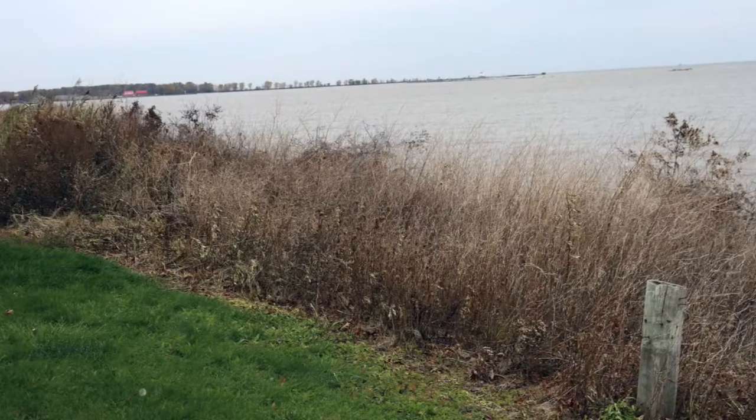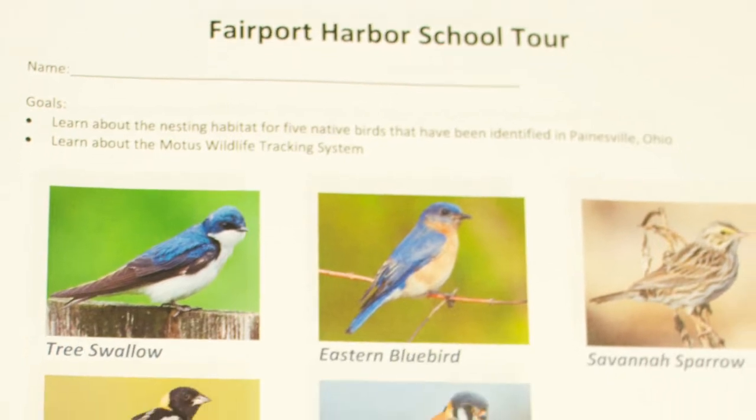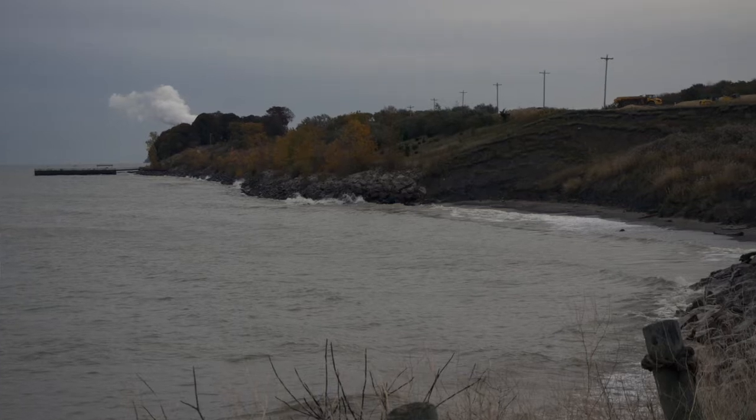We got 28 bluebird and tree swallow nest boxes. And we have the American kestrel here, it's a little falcon. We got 3 boxes for them. And we had four babies in a box on the west side and 2 babies in a box on the east side this year. So we had a bunch of those.